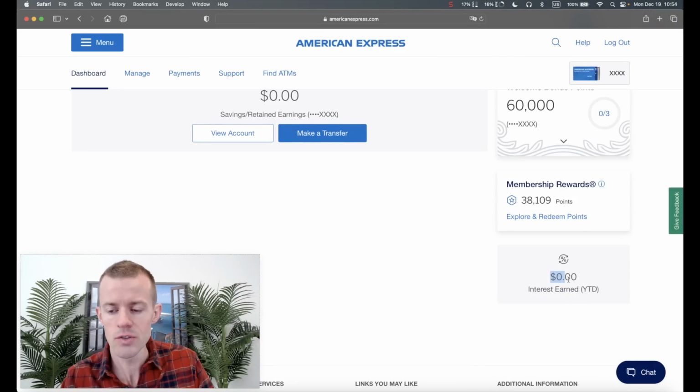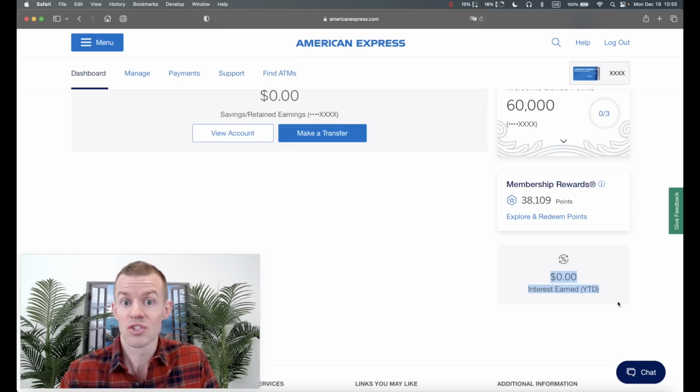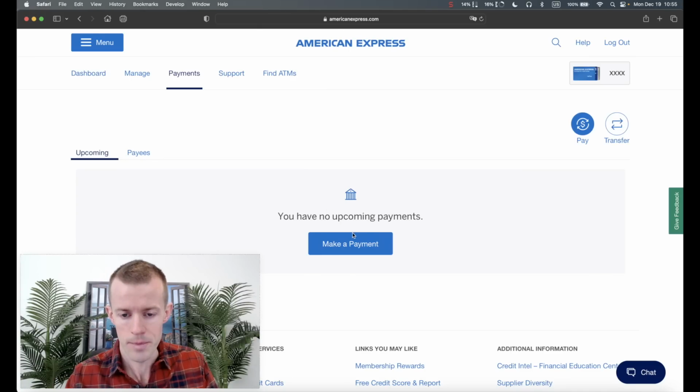We've also got the interest earned year to date, so I'll be able to track that as well. At least my money will be earning something versus close to nothing in most other accounts, so that's at least somewhat of a benefit. Let's see what this payments tab is all about. I have no upcoming payments. That makes sense, obviously.